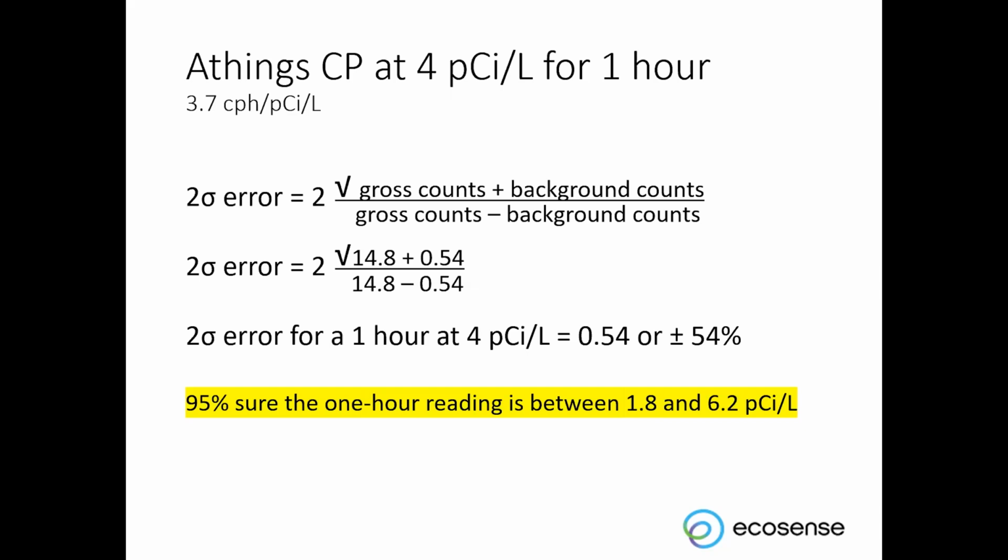So the value of having that higher detector efficiency really shows up when you're looking at the data you're providing. And the whole reason you want to provide a test result with a continuous monitor is to give your clients good data.